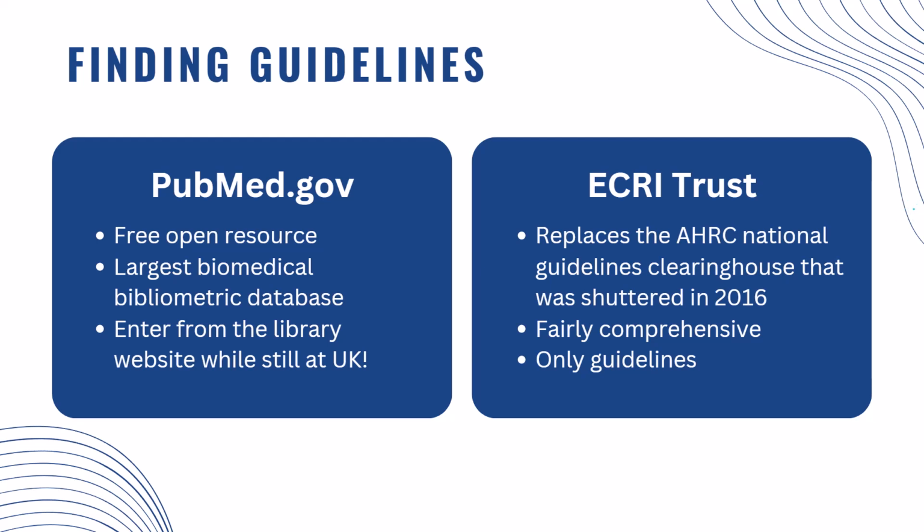Today we'll discuss finding guidelines in two primary locations. First, PubMed, which is a free and open resource provided by the National Library of Medicine and the NIH. It is the largest biomedical bibliometric database in the world, and bibliometric database means it is made up of journal articles and other primary literature. This is opposed to a point-of-care database like LexiDrug that is made up of summaries of evidence. And while you're at UK, it's important that you remember to enter PubMed from a library website, but we will address that more in just a moment.